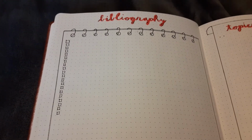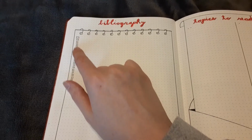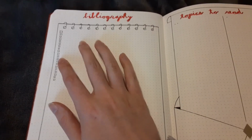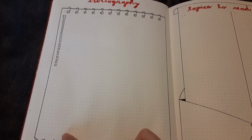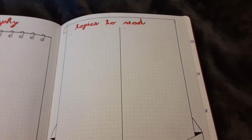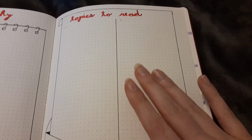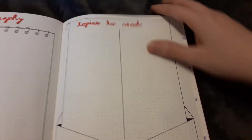The next page is my bibliography. This is going to be super useful because this is where I put all the books that I'm going to read and research. And these check marks are for if I've read the book, it's going to receive a check. If I haven't read the book, but I want to for research, it's going to also go on there. I'm not sure if this will be enough pages because I probably will need to research more than just what's on this page, but we'll see. And then topics to read or research. I like the card thing. I tried to make each page very creative, but basically this is if I need to research something like the qipao, the traditional garb in China, things like that.